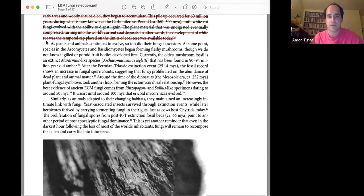After the Permian-Triassic extinction event, 251.4 million years ago, the fossil record shows an increase in fungal spore counts, suggesting that fungi proliferated on the abundance of dead plant and animal matter. Around the time of the dinosaurs, the Mesozoic era, circa 252 million years ago, plant-fungal symbioses took another leap, forming the ectomycorrhizal relationship. However, the best evidence of ancient ectomycorrhizal fungi comes from Rhizopogon and Suillus-like specimens dating to around 50 million years ago. It wasn't until around 100 million years ago that ericoid mycorrhizae evolved.